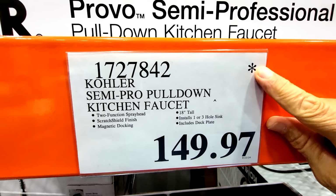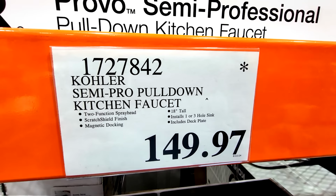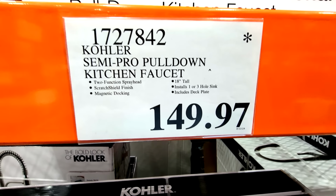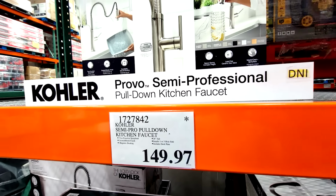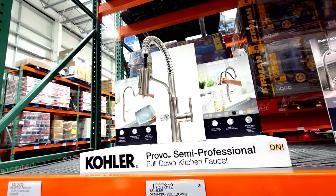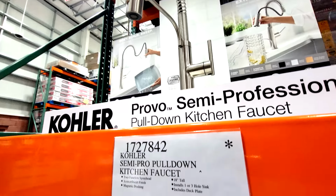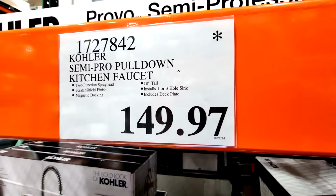Too bad this one's not on sale too, the semi-pro. This right here is the Death Star. So this one's going away. It's a seasonal item, but they've already got it marked down to $149.97. I would guess that I think these probably started out at $199. So these are pretty nice score to get too, if you can find them at this price at your Costco.